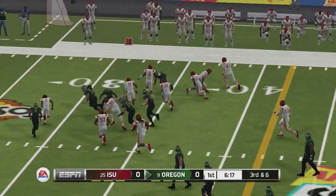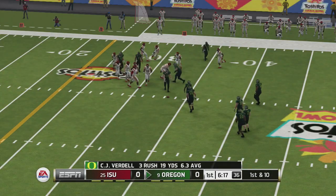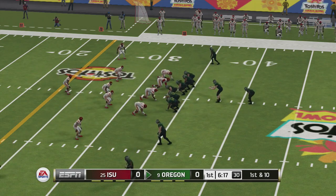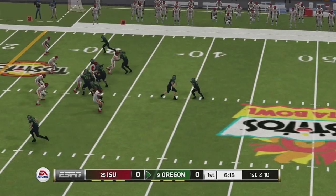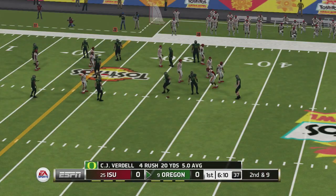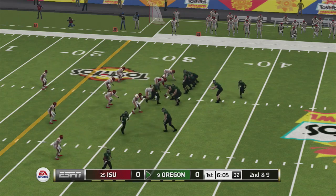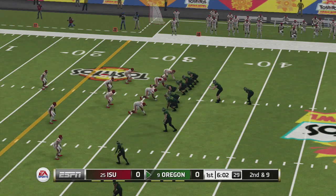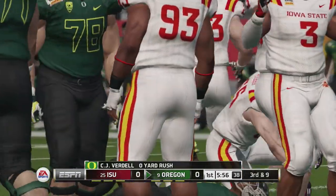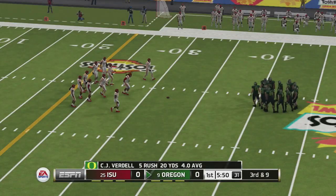He's at the 40. Tackle made at about the 33-yard line. Bring him down at the 32. That's good for a gain of 1 yard. That brings up 2nd and 9. They'll take it inside, but the defense is ready. And they'll look to convert here on another 3rd down.